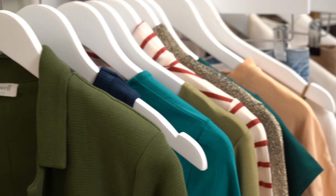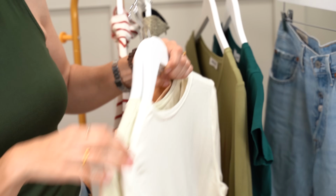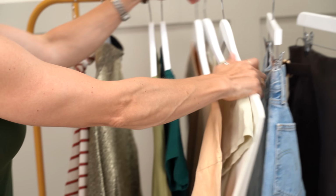Do you hate everything in your wardrobe? We've all done it. You open up your wardrobe doors to get dressed and suddenly there is nothing to wear. You hate everything in there, nothing fits, nothing feels good, you feel frumpy or boring in all of it, and nothing goes with anything else.